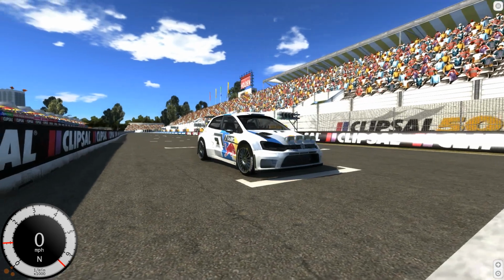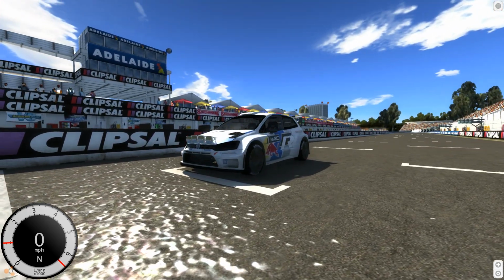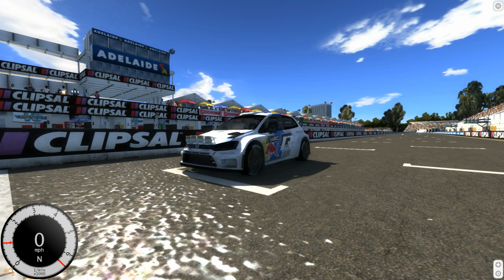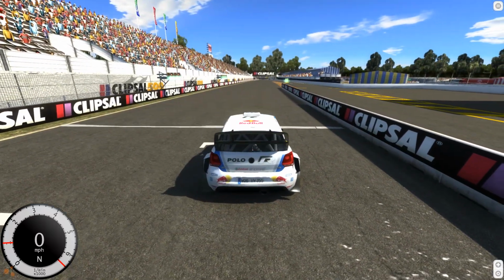We are on the streets of Adelaide this week as I attempt to drive some more vehicles around this relatively high-speed track, at least high speed for BeamNG Drive. Our first car today is the WRC Polo.